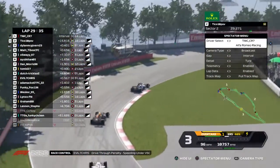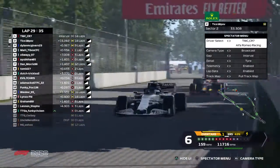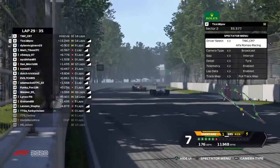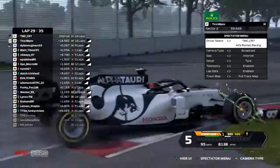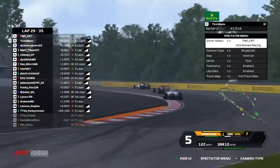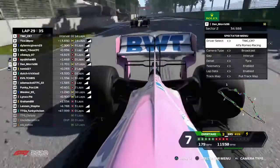Oh no, Viva Chris has got a drive through for speeding under VSC. So a promising race for him has all gone wrong, unfortunately. Dutch has come out in P9. He's behind Tom Duval, who's on fresh tyres. Dan Morris is going to be a bit of a sitting duck on those 12 lap old mediums.